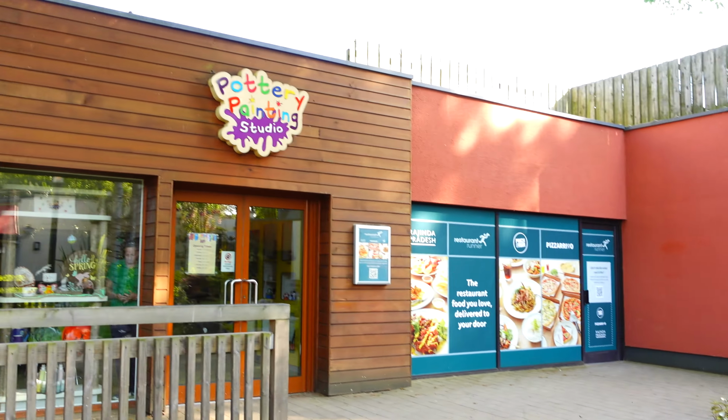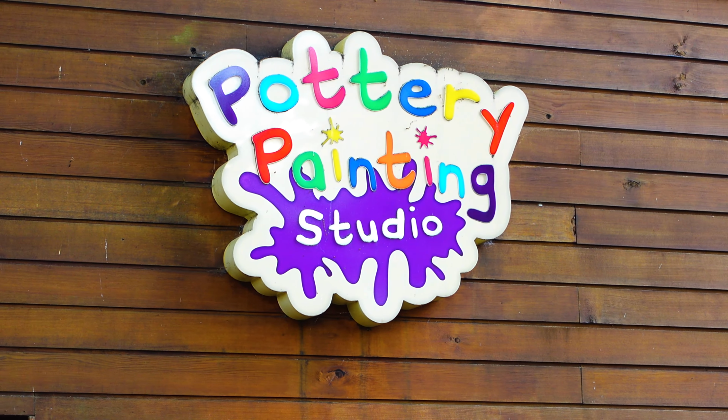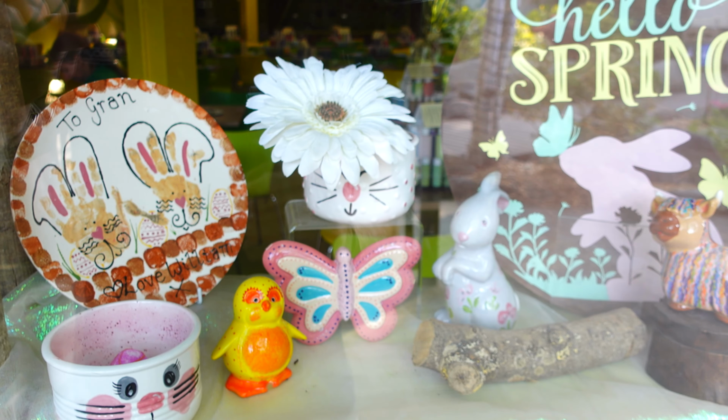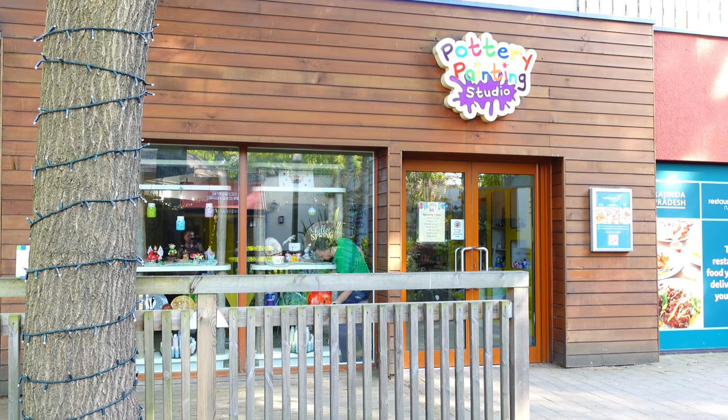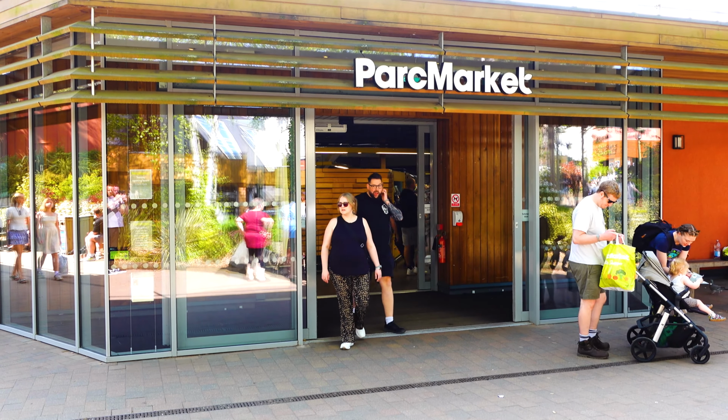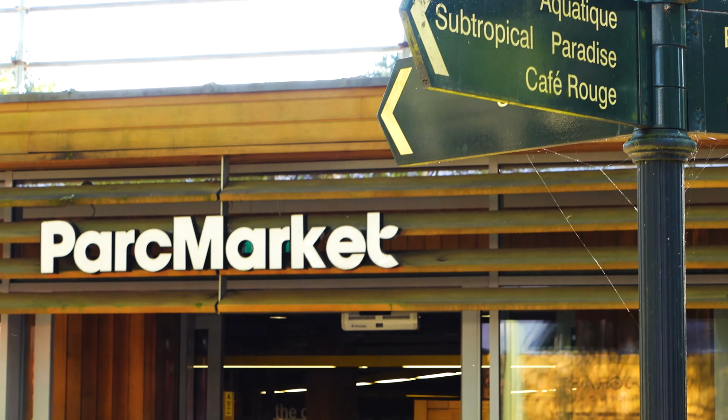And then you've got the pottery painting studio. Now this is really, really popular. The kids love to do it. You choose your object you want to paint and then you can sit down and paint it. Then they fire it for you and post it to you, or you can pick it up towards the end of your trip.